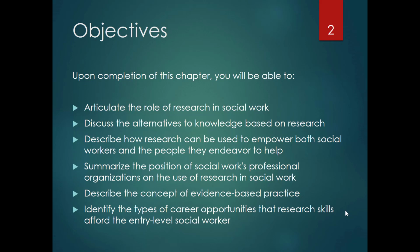So the objectives for this chapter are to articulate the role of research in social work. We're going to discuss the alternatives to knowledge-based research. We're going to describe how research can be used to empower both social workers and the people they endeavor to help. We're going to summarize the position of social work's professional organizations on the use of research in social work. We're going to describe the concept of evidence-based practice, and we're going to identify the types of career opportunities that research skills afford the entry-level social worker.